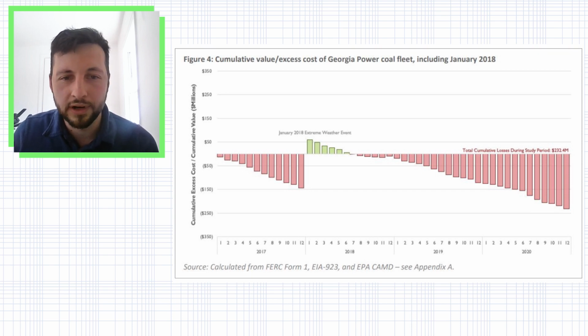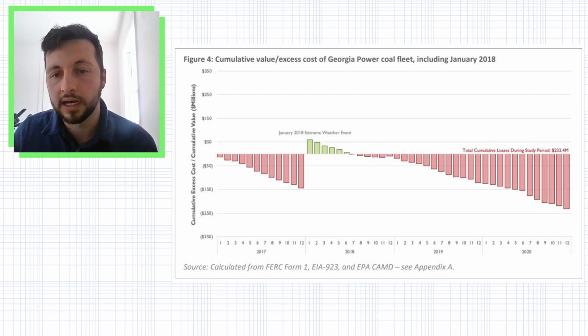As Bruce rightly pointed out, there is a spike in January 2018 with winter weather causing very high electricity prices. That for a brief moment actually brought these plants into a place where they were providing value. But again, that vanished pretty quickly. And by the end of 2018, these plants were back to losing money in a way that built up over time. And that's how we arrived at our $232 million in estimated losses or estimated excess costs during this period.